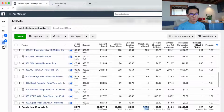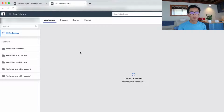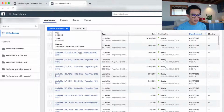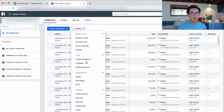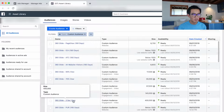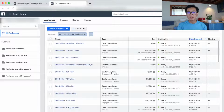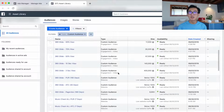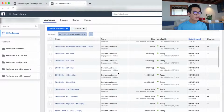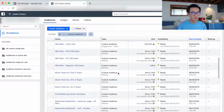Also, as you notice, I got 1,450 initiate checkouts, so now I could properly create an initiate checkout audience, because before, the initiate checkout lookalike audience I made was literally when it said below 1,000. It's still below 1,000, and that's just because Facebook is a bit delayed when it comes to the custom audience. It doesn't populate straight away. So I'm going to wait it out, let it collect more initiate checkout data before I relaunch the initiate checkout lookalike audiences, because that technically should do much better than the page view lookalike audience.